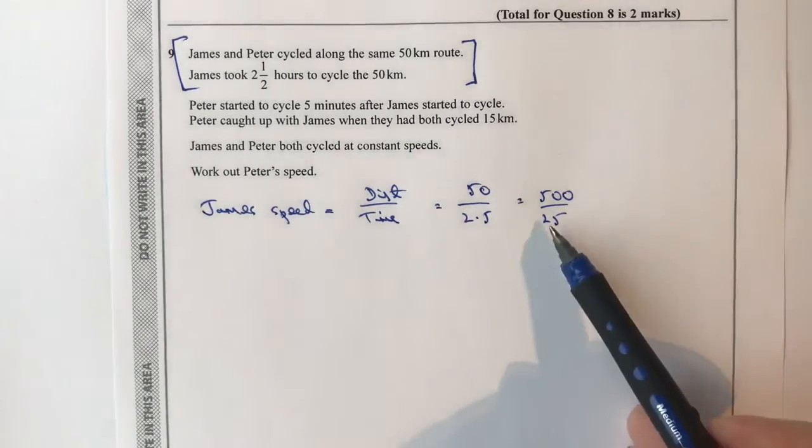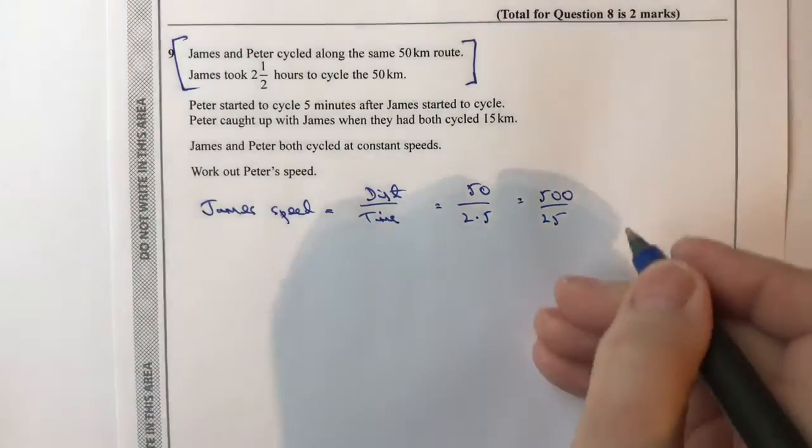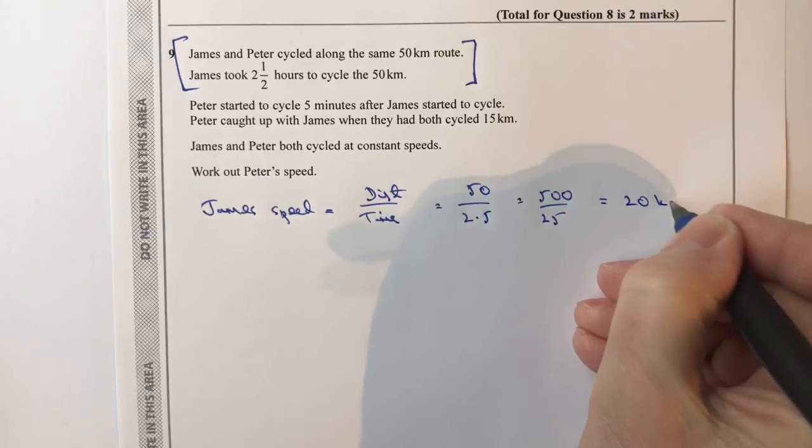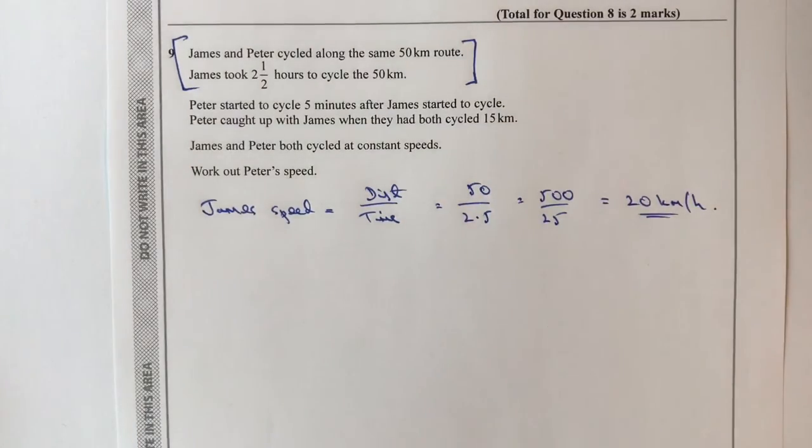50 divided by 25 is 2, so put a 0 on the end, so that's going to give me 20 kilometres per hour. You might slightly do it differently to me, but essentially, hopefully both of us will come up with the 20 kilometres per hour.